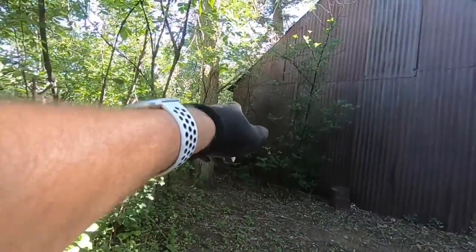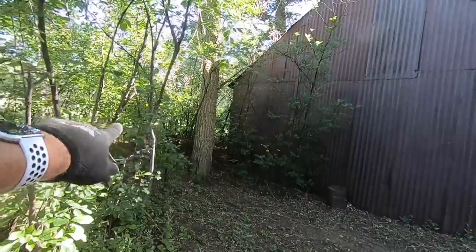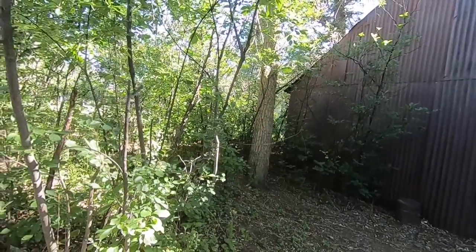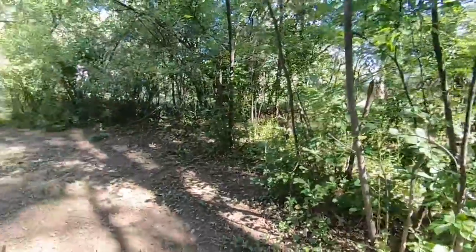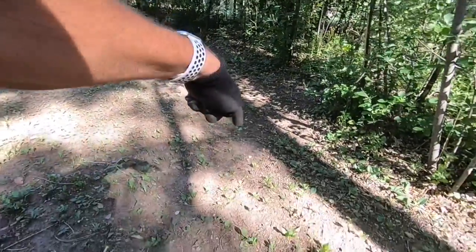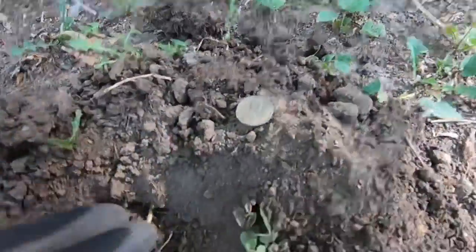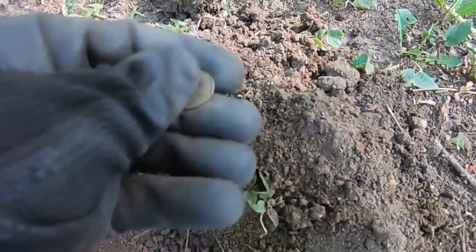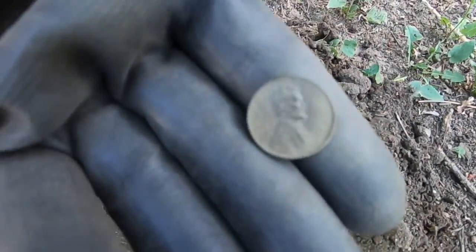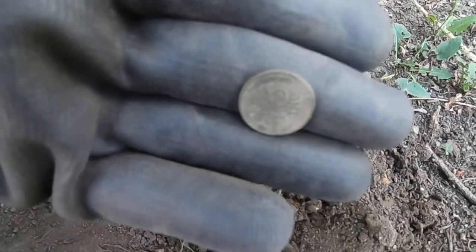There's the house over there. Like I said, I was gonna work the back side of the house. I've come along this little grove of trees still on the landowner's property, circled around back here and working my way this way, and we have a wheat penny just about, I don't know, 3-4 inches down. 1951 wheat penny. Pretty awesome. First find of the day.